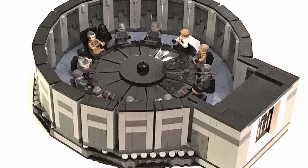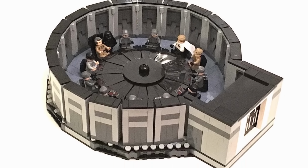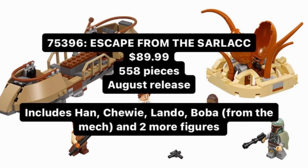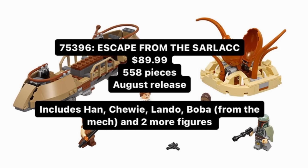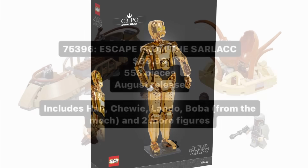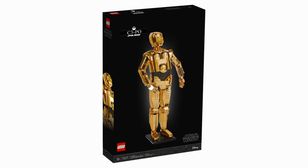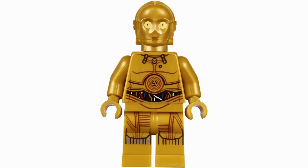75394 Death Star playset with 1,555 pieces, and as of now the price is unknown, but I assume it'll be about $170 or $180. 75396 Escape from the Sarlacc Pit with 558 pieces and a retail price of $90, including Luke, Han, Chewbacca, Lando, Boba Fett, and Weequay. And then lastly, 75398 Buildable C-3PO with 1,132 pieces and a retail price of $150, and a C-3PO minifigure that we have seen before.